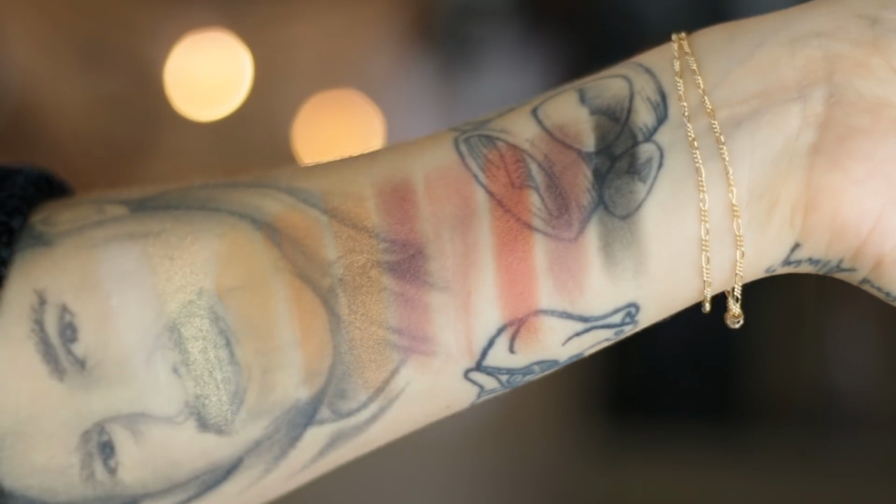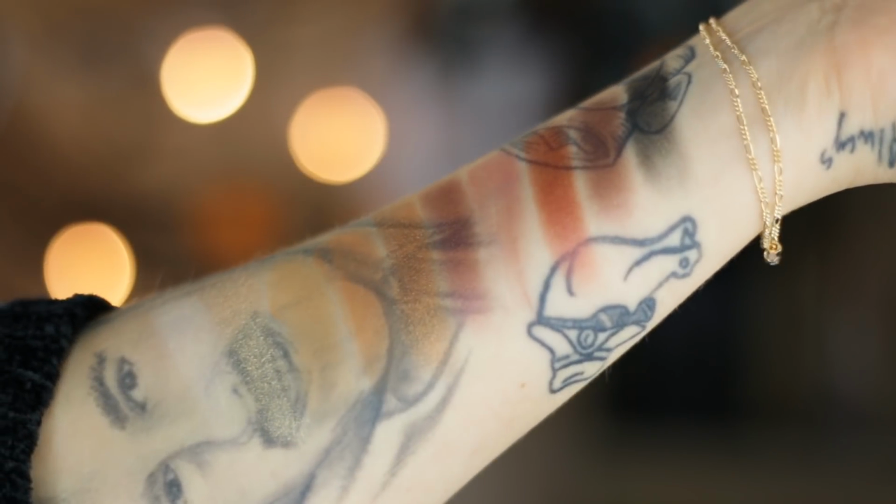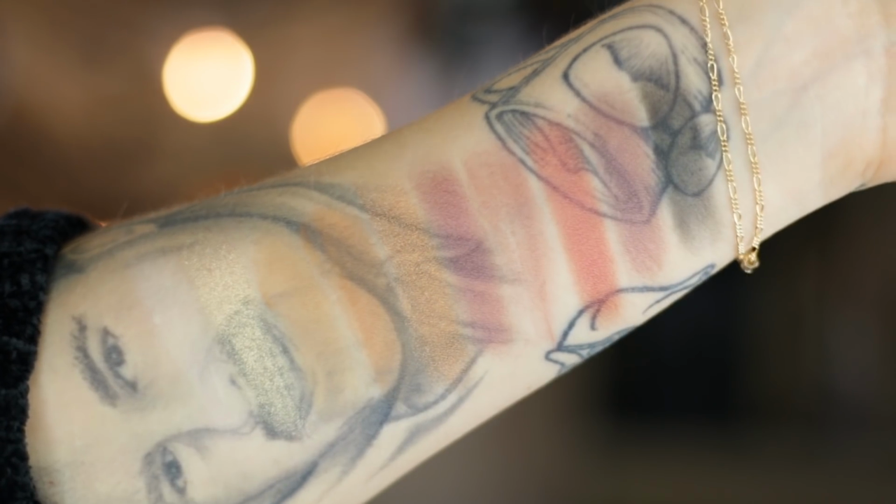These are definitely eyeshadow shades that I have seen before, but I like the color scheme being located in one eyeshadow palette, because sometimes I'll reach for plummy shades and gold shades out of different palettes. So I do appreciate that all of those types of shades are in one palette for $40. I think the price point is fine.